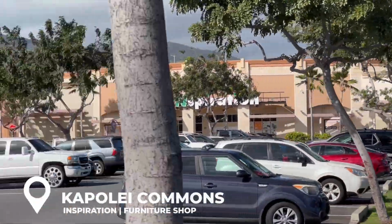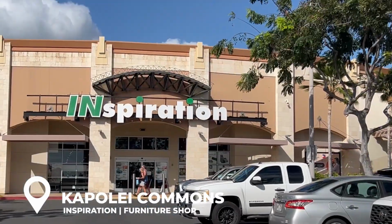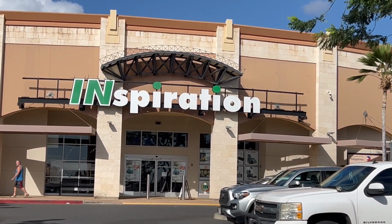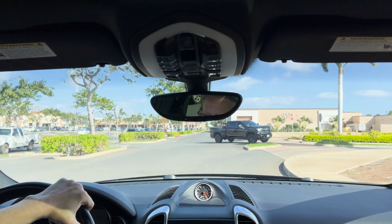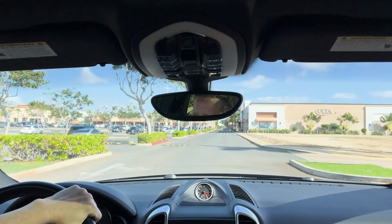There's an Inspiration furniture shop, and if you're not from here, Inspiration is a high-end, modern furniture store. And something to keep in mind here, we don't have IKEAs here in Hawaii. I think that's because the furniture can get damaged when it's shipped over here. So Inspiration's a popular place to buy furniture, as well as Home Goods and Ashley Furniture.